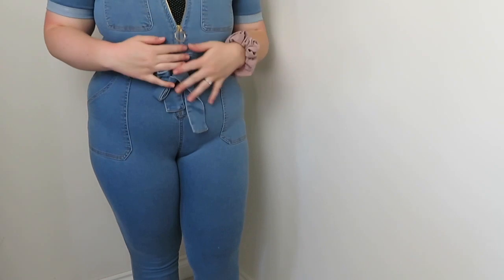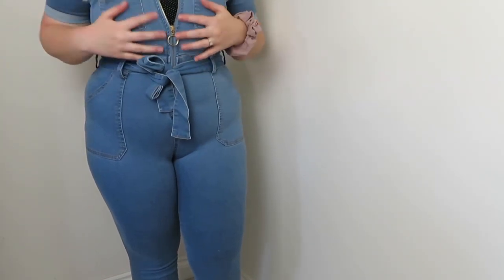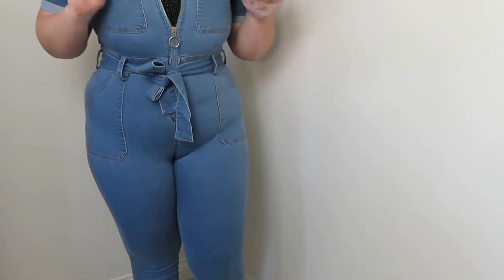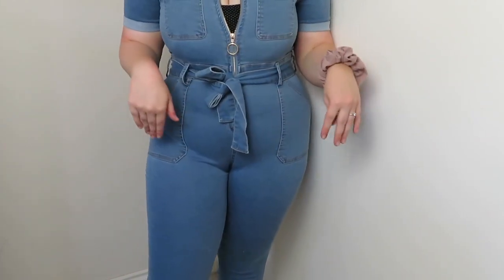So I'd say this is a true 14 if you didn't have huge boobs. I'm breastfeeding, so my boobies are naturally bigger, and it is actually so stretchy. The only thing I would say is it is a bit tight on the boobs, but I think you can probably get away with that. I don't think it's a big deal at all. I have also got a bra on, but apart from that, I do really like it. It's a bit tight on my arms. I am chunky. I'm generally probably a 14 to 16, so if I definitely went up a size in this, it would fit. I'm not sure what size it did go up to.